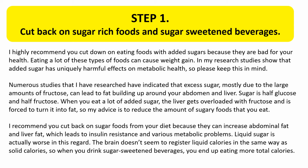I recommend that you cut back on sugary foods from your diet because they can increase abdominal fat and liver fat, which leads to insulin resistance and various metabolic problems. Liquid sugar is actually worse in this regard. The brain doesn't seem to register liquid calories in the same way as solid calories, so when you drink sugar-sweetened beverages, you end up eating more total calories.